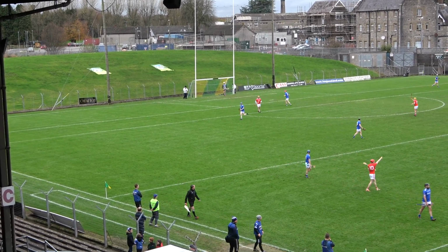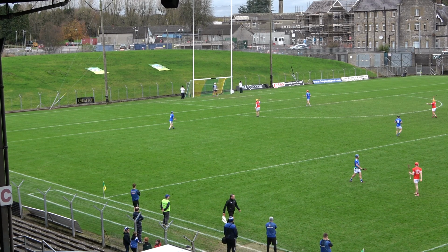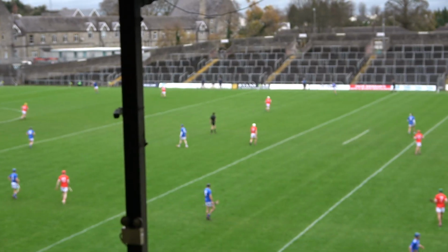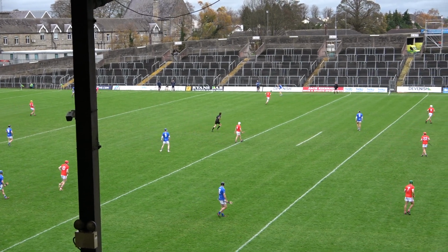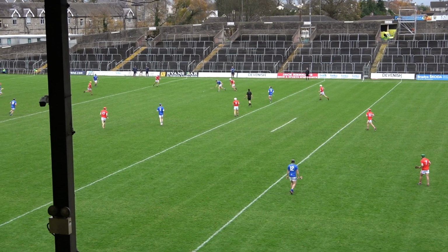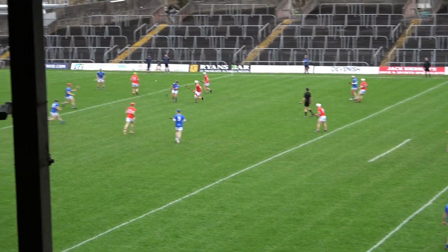Brilliant score from Dave, who's just coming back from injury there, just easing his way back into the game. But again, another fabulously worked score, and James Andrews is spraying the ball around there at the centre forward position, picking men out all over the place. And the ball is played towards, and James Andrews is there again, pulls on the ball on the ground. The ball breaks favourably to the wing back there.